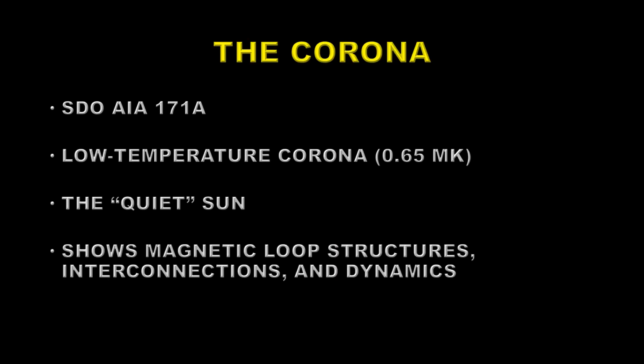Next, we'll take a look at the corona. This is the low temperature corona, and so we'll use the SDO AIA instrument at 171 angstroms. This is at a temperature about 650,000 degrees Kelvin, so it's quite hot. But this is what's called the quiet corona. I think this is somewhat amusing because when you see the sun, it generally is never very quiet. What it does show is magnetic loop structures and interconnections and the dynamics of those, so that's worth paying attention to.